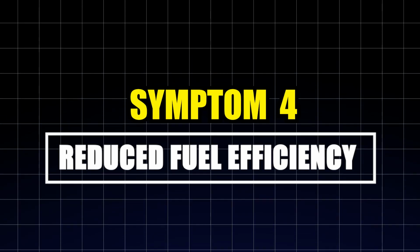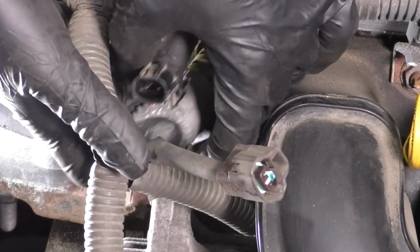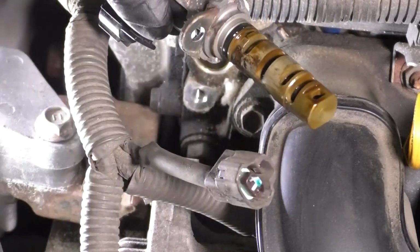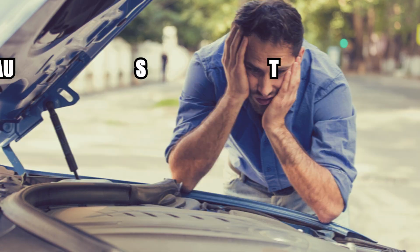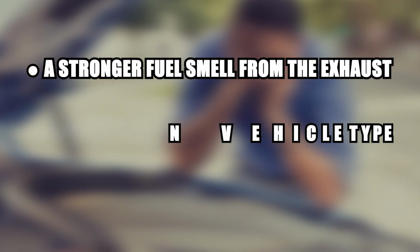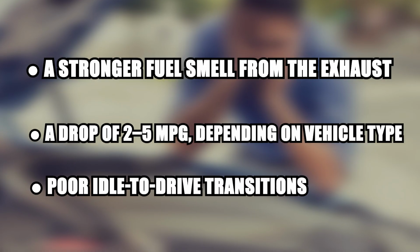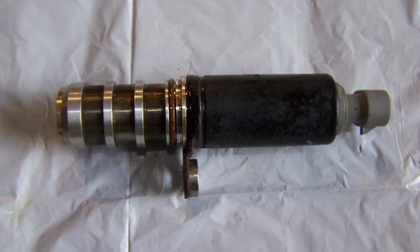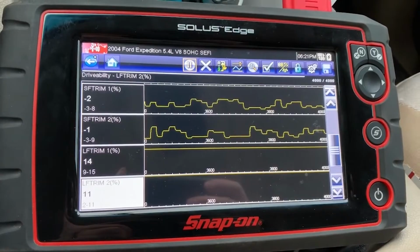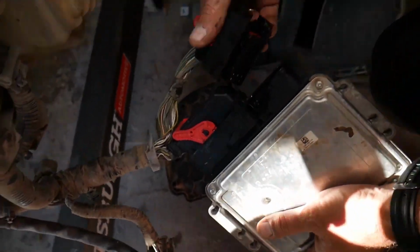Symptom 4, reduced fuel efficiency. Notice you're burning through fuel faster than usual? Bad valve timing causes poor combustion. The engine compensates by using more fuel, and you start visiting the gas pump more often. You may also notice a stronger fuel smell from the exhaust, a drop of 2 to 5 miles per gallon depending on vehicle type, and poor idle to drive transitions. This decline in fuel economy may be gradual or sudden, depending on the severity of the solenoid failure. You might also notice your fuel trims on a scan tool creeping out of spec as the ECU struggles to compensate.